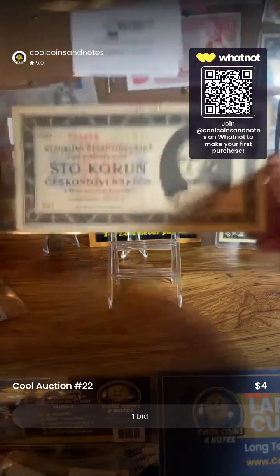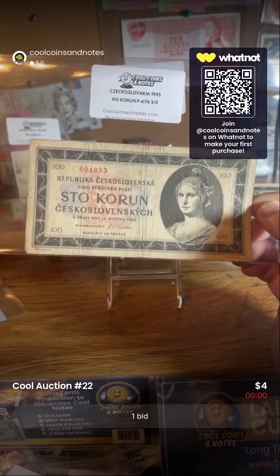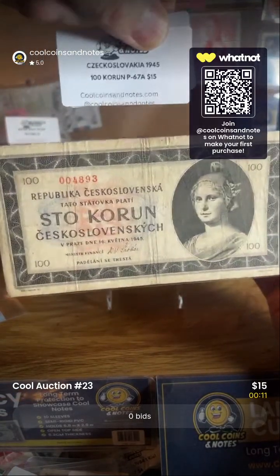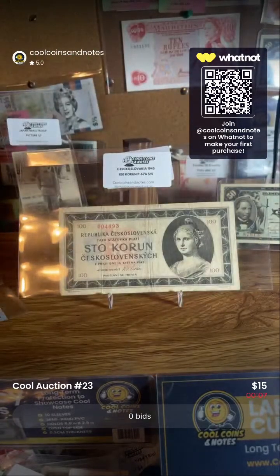All right, next up, enjoy it. Czechoslovakia, 1945. 100 korun, super cool note. Czechoslovakia, I like Czechoslovakian notes. You don't see a whole lot of those, you know? They have a pretty good collecting base.